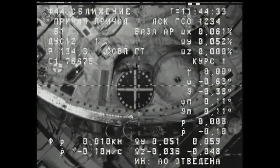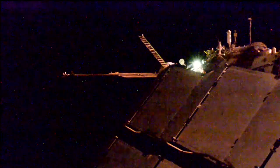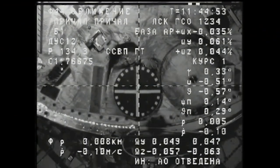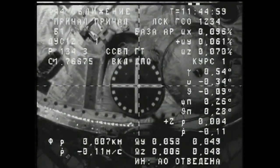Range is 5. The target is in the center of the periscope. Copy. Range is 3 meters. Range rate is minus 0.10. We are standing by for contact. Copy.